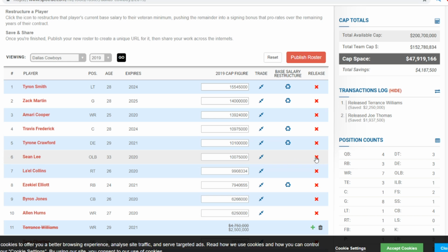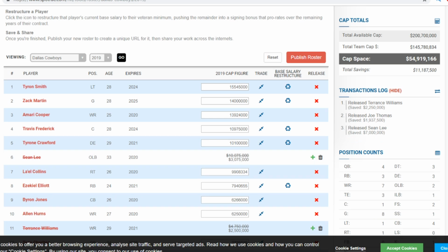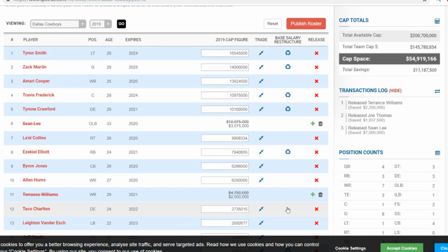They go from 47 mil to 54.9, very close to 55. So it's definitely something to think about. You save $7 million, and maybe they get rid of both Allen Hurns and Terrence Williams. I don't know because I think both can play, and they see how important receivers are. As soon as they got Amari Cooper and Gallup under contract at this point, you could draft one. Drafted Cedric Wilson last year. So it's up in the air.